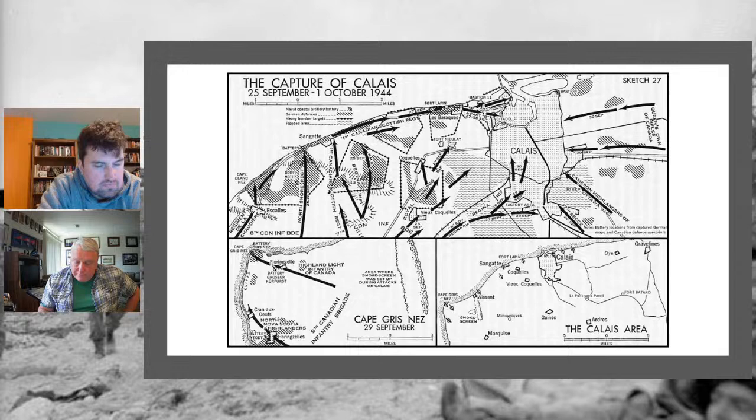So then Fort Nieulay, which you can see right in the middle, the Winnipeg Rifles attacked that. And this is a proper fort. It's like a star fortress. Looks like the Citadel in Quebec City. Thick walls and a moat. So it was resisting attack. But when they brought up flamethrowers, once they warmed the enemy up a little, they surrendered and poured out. And so they captured about 250 soldiers in that fort.